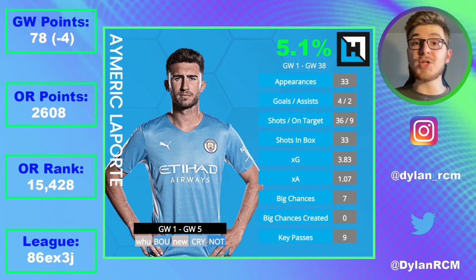Aymeric Laporte was identical to Joel Matip last season, Matip being the 5th highest scoring FPL defender and Laporte being the 6th highest, only 10 points separating the two, and they both come in at the exact same price. Only 5.1% ownership for Laporte, and I honestly prefer covering Man City defence with Laporte over Cancelo than I would with Matip over Robertson, Trent Alexander-Arnold, etc. That's the way I think about it. So if I had to pick between Laporte and Matip, I probably would go for the Spanish centre-back.